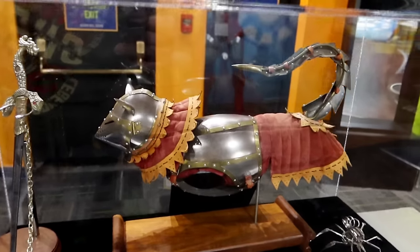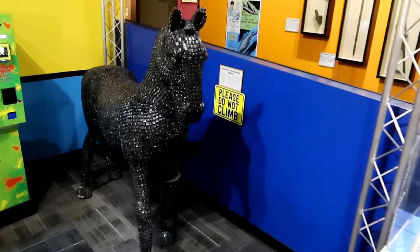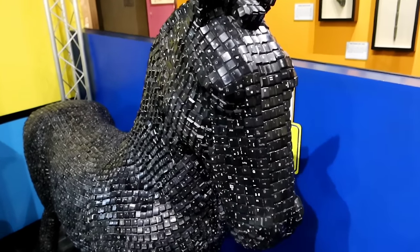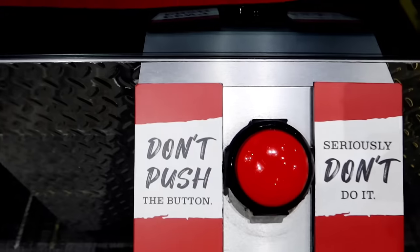I think that's armor for a cat. It doesn't say, but look at it. Doesn't it look like it? Here we have a horse made out of keyboards, computer keyboard keys. It says whatever you do, don't push the button, so.